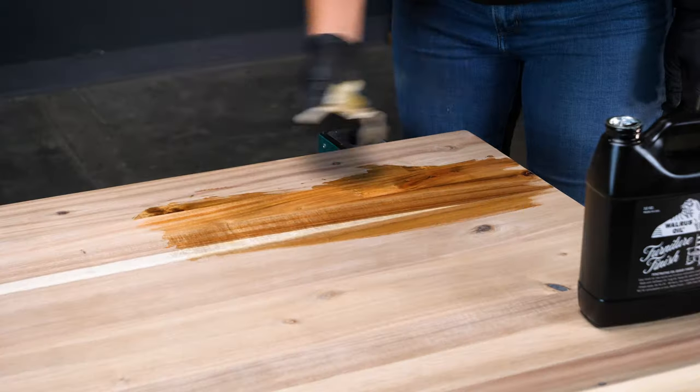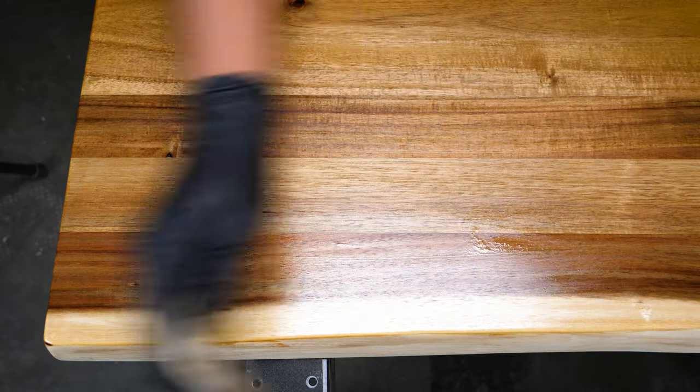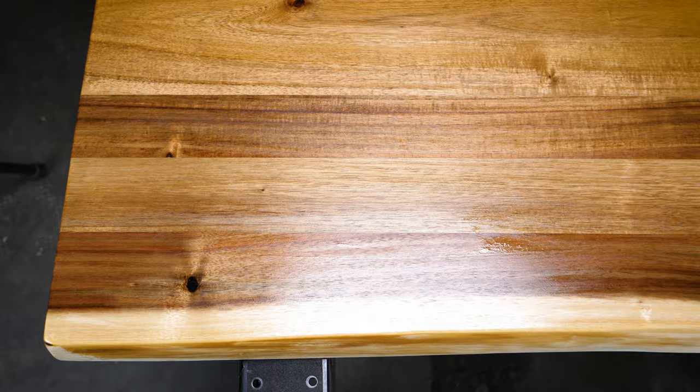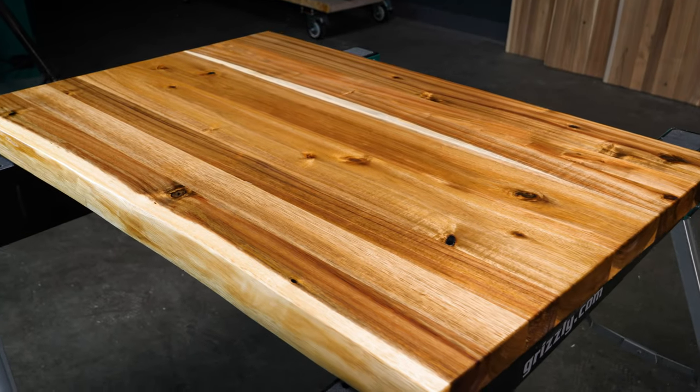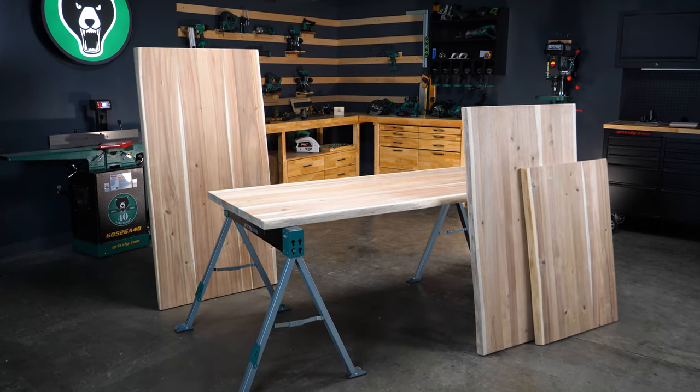Whether you're looking for new workbenches, countertops, vanities, end tables, cutting boards, or anything in between, these acacia wood butcher blocks from Grizzly add a touch of natural beauty and sophistication to any work or living spaces.